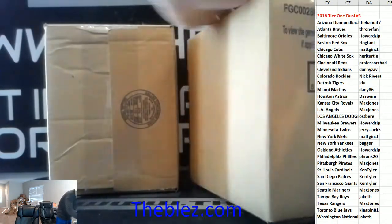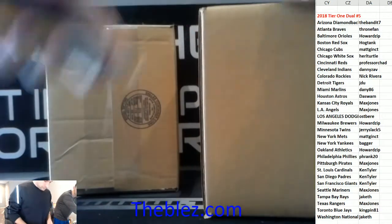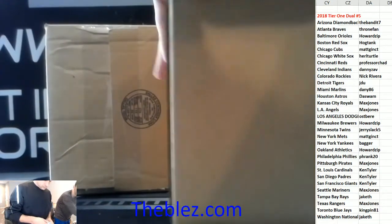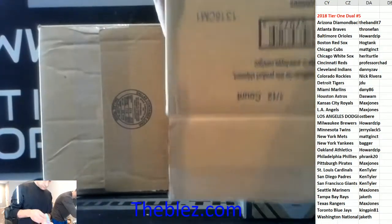I'm going to take out all the boxes first. The main bounty is the Dave Winfield bat knob or bat barrel. If we hit either one, we'll add it one case. You want to explain your bounties?